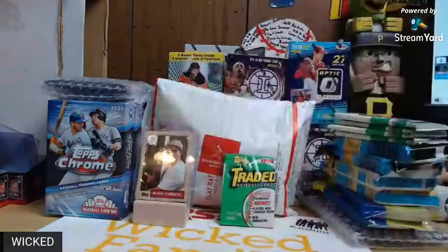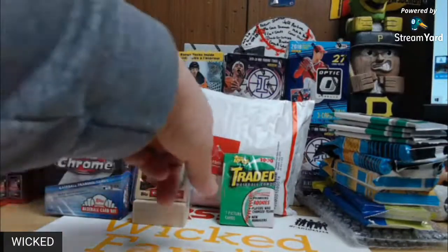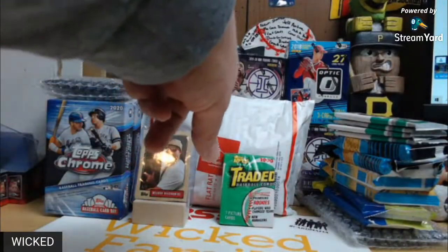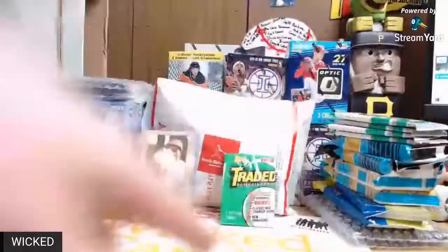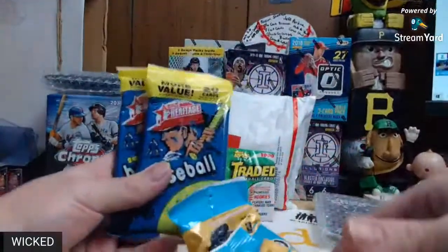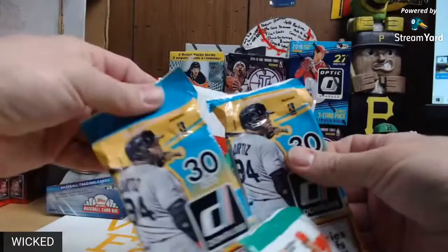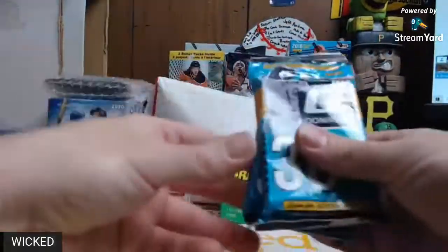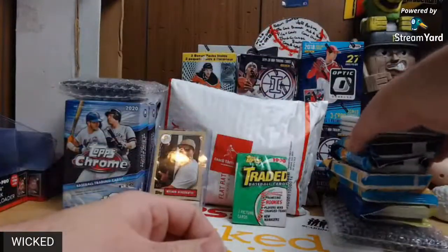We're down to 16 spots in the Topps Chrome break. That is 875. We got a divisional Coach Chris Baby Baller break. That's $15. You get the random division. And then tonight we got a nice cheap little mixer break, which includes a Project 2020 card. Two Heritage 2020 packs, two 2016 Donruss packs, two 2015 Donruss packs, and four 2019 Donruss packs. That's only $3.50.